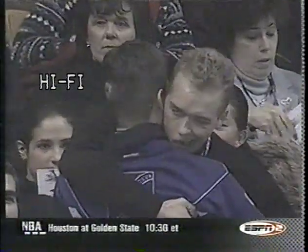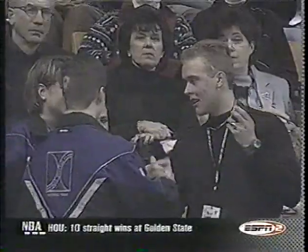Bose hugging Steve Hartzell. Of course, he had the fractured skull last year, nearly died, and it's great to see him back watching figure skating here at the Fleet Center.